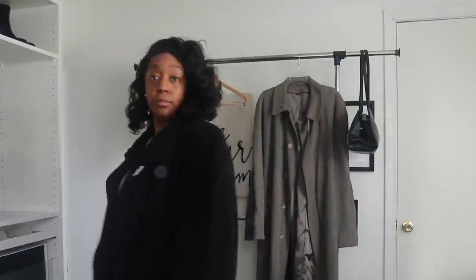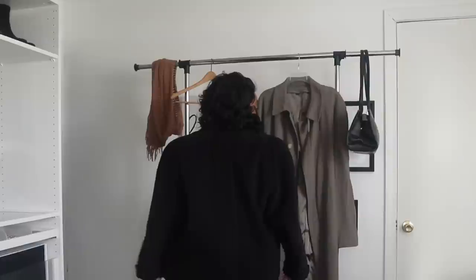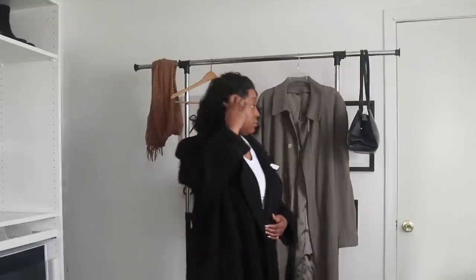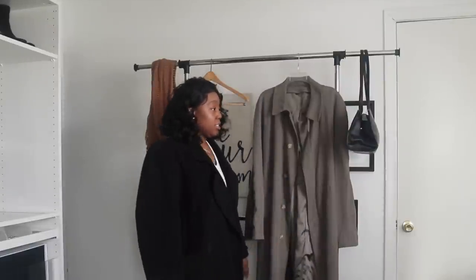Super cute. Look at this coat. Really so cute. This is definitely a women's coat. And actually, the shoulder pads might not be that bad, to be honest. Let me scoot this bag. So yeah, this is how it looks. Really cute. Vintage, really cute. This is how it looks in the back. It has a little split in the back as well. And it's just such a vintage coat.